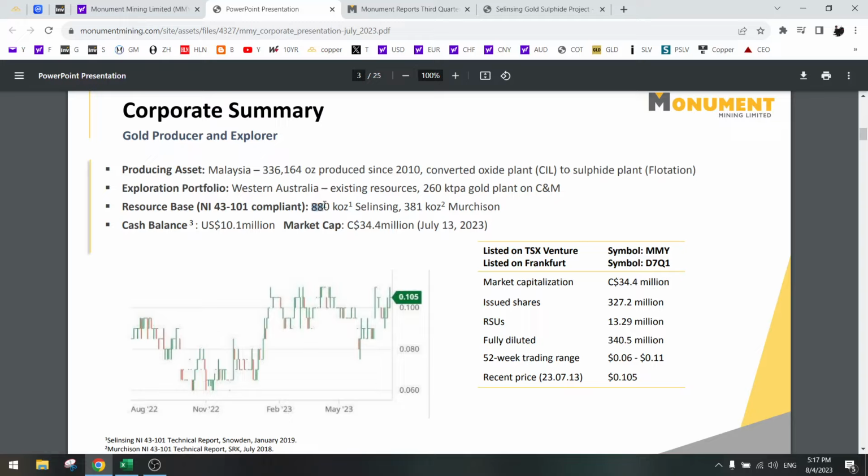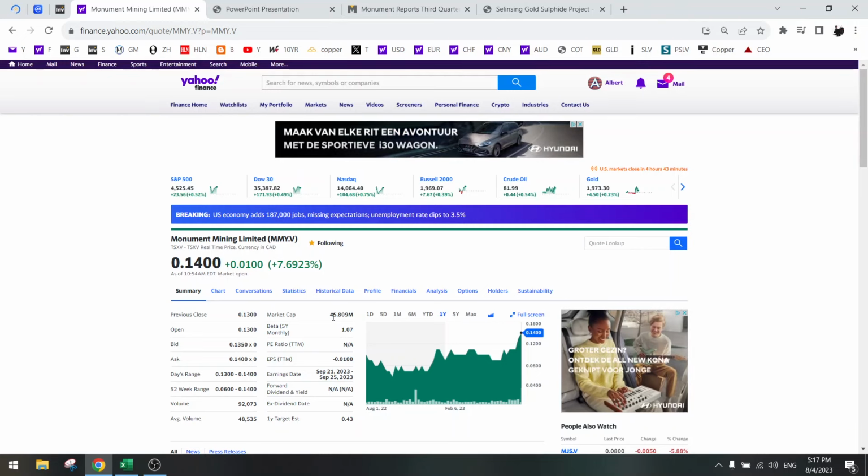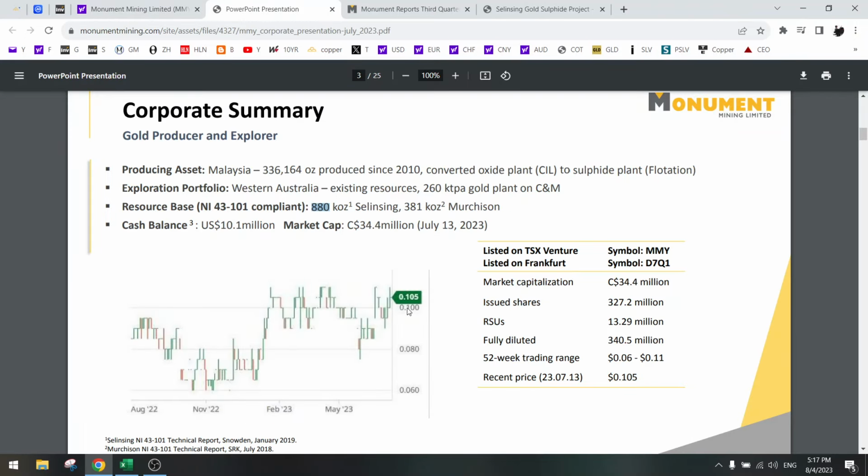So resource base is almost 1 million ounces, so that's very good. That's a lot considering the market cap, which is only 40 million. They also have a lot of cash. So yeah, 40 million CAD. So that's about 20 million US dollars. And you have 1 million ounces. Just based on that, this is a steal. As I said, they have cash that's in US dollars and fully diluted and issued. Not too many warrants, so that's also good.